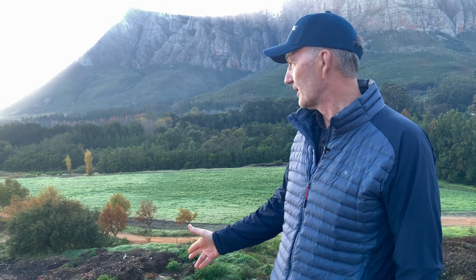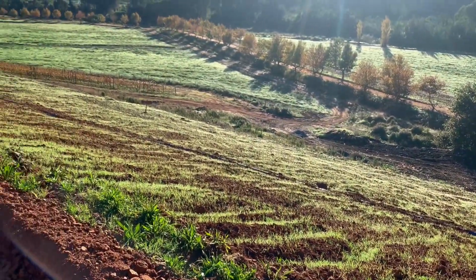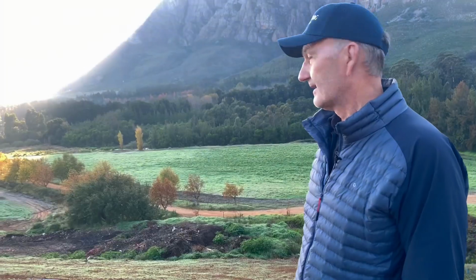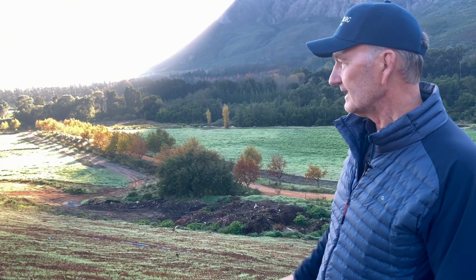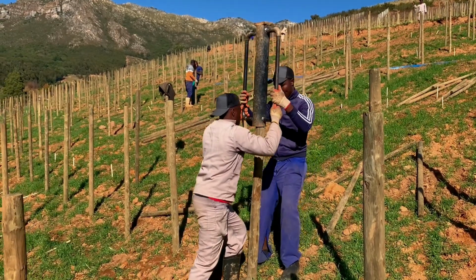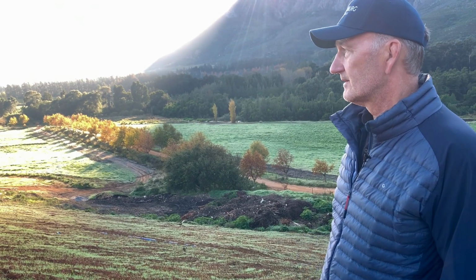But I'm standing next to a new block. This has never been planted. Nick and Christo found this block. I think their criteria for the block was a steep and most difficult block to farm. So they've got it, and decided that actually the real rationale was that they uncovered some soil that they thought was really, really special. So we've done the prep of the block. It's got some cover crop on now, and we're going to put Chardonnay on here. It's on the eastern side of Rondekop, and it's got a lot of wind, so it'll be another Eschala block to deal with that wind.